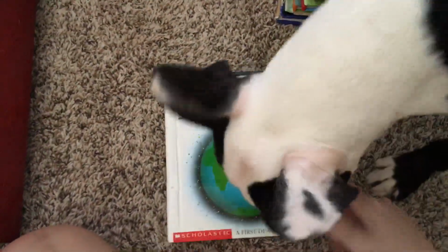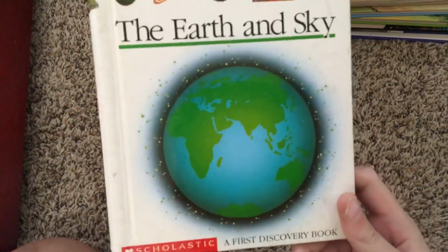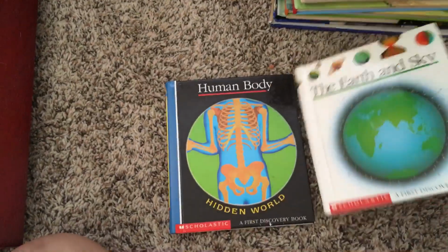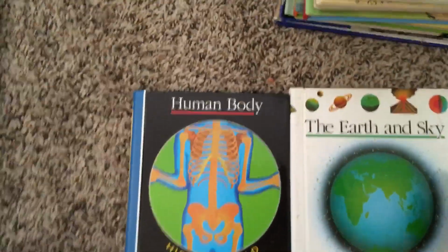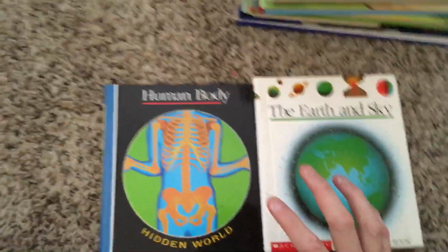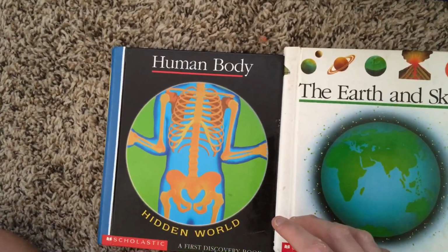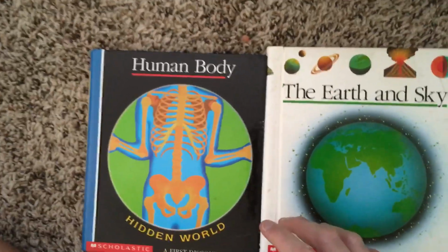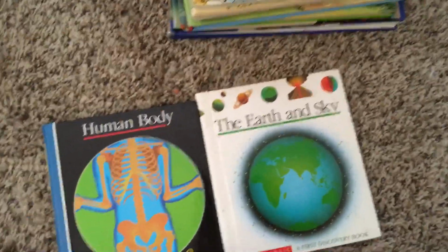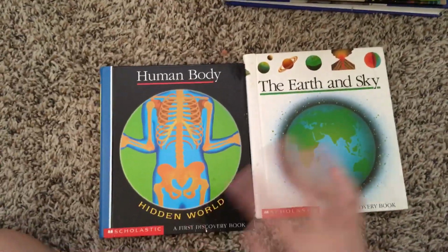My daughter and son are both obsessed with the Scholastic, Daisy, go! Both her and her brother are both obsessed with these flashlight book type things. Her and her brother are both obsessed with these Scholastic flashlight books.